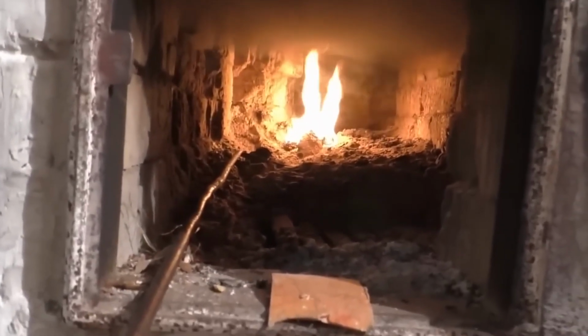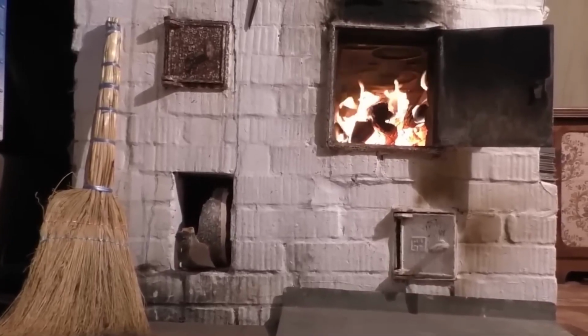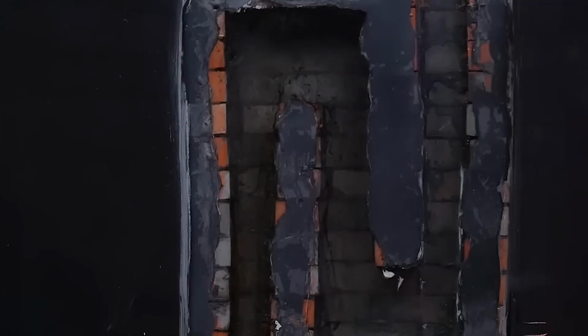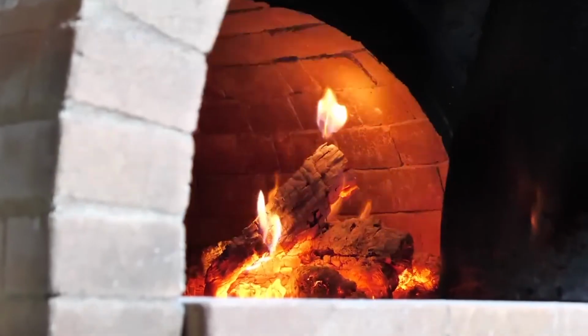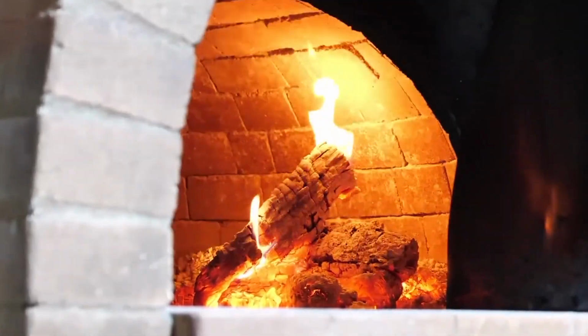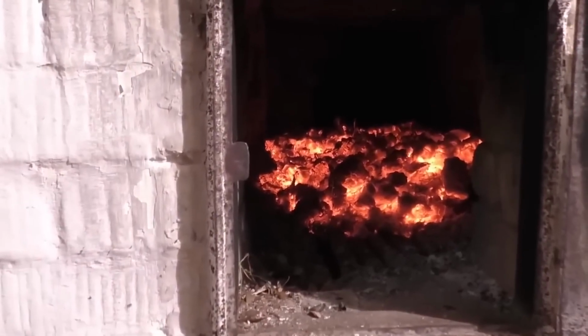The type of wood they burn matters too. Hardwoods like oak and maple burn longer and hotter than softer woods, making them the preferred choice for staying warm through the night. The Amish also use the top of the stove for cooking, boiling water, or even warming food, making it a multifunctional centerpiece in their homes.